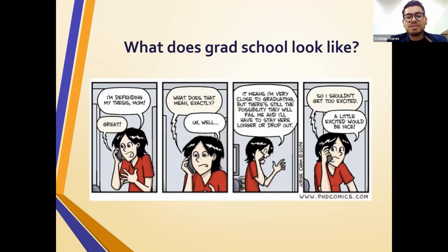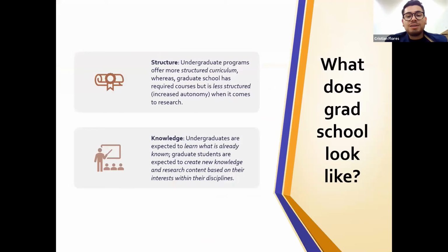Sometimes we enter grad school and our family has no idea what it is that we're experiencing, what we're doing. Even when we're writing our theses, we go through periods of stress because no one understands those experiences we are going through. So what does grad school look like? As far as structure goes, undergrad programs have a much more structured curriculum, and grad school is less structured with increased autonomy when it comes to research.